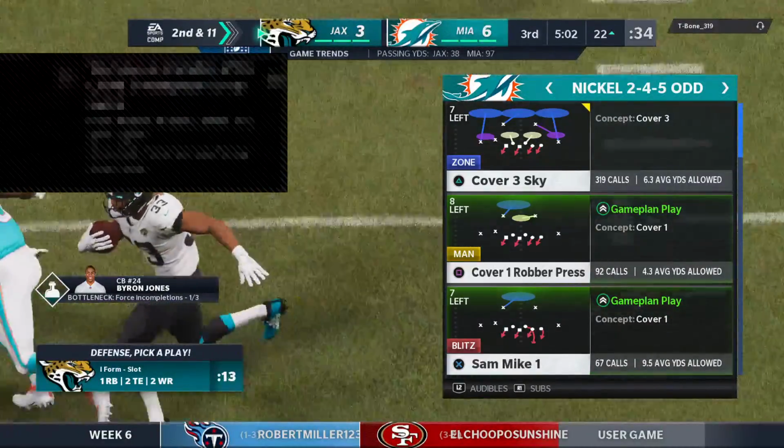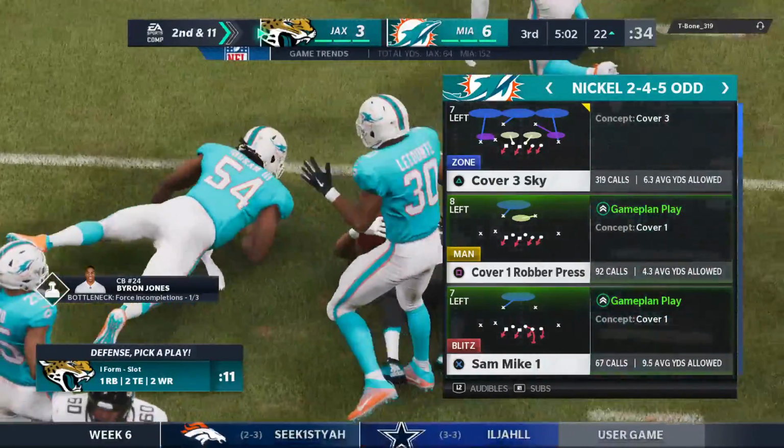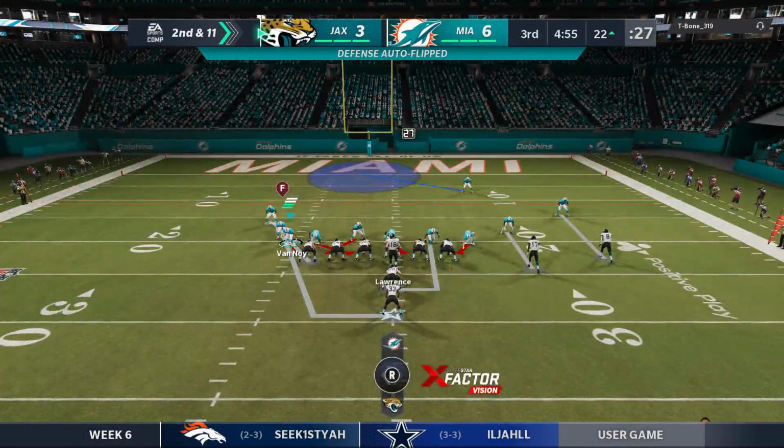Officially, it's a 1-yard loss. That's going to bring up 2nd and 11 at the 22-yard line. 2nd and 11 now.